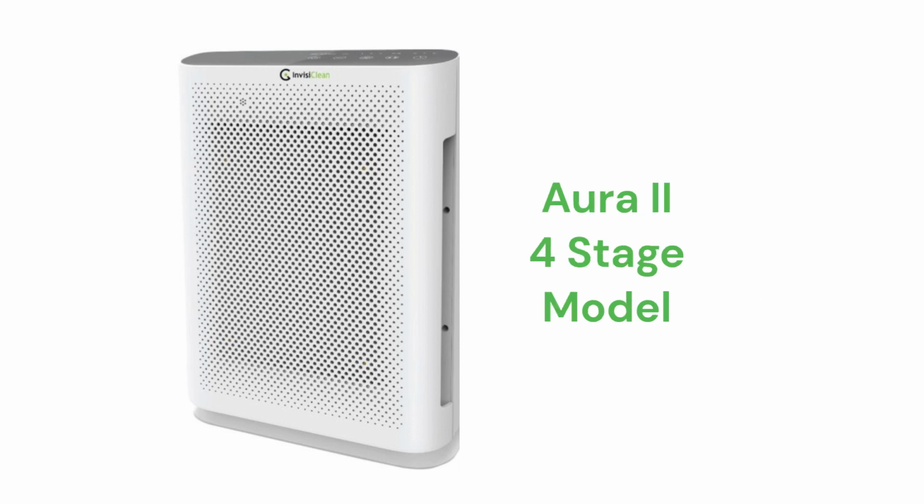The Aura 2 model is a 4-stage purifier with a true HEPA filter, activated carbon filter, ionizer, and UV light. They have a 4-speed fan with a turbo mode for quick cleaning and a 1,276 square feet coverage area with a 170 CFM delivery rate.